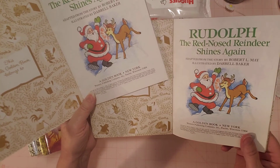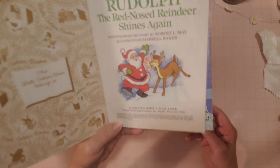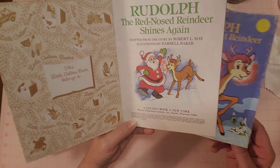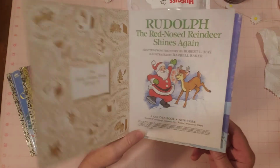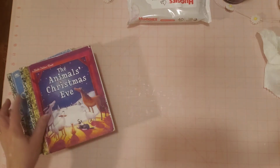I don't want to take too much time, but sometimes they have what printing it is, but they do not here. All they have is that 1982 and the letters. You know, if it starts with an A, it's a first edition.